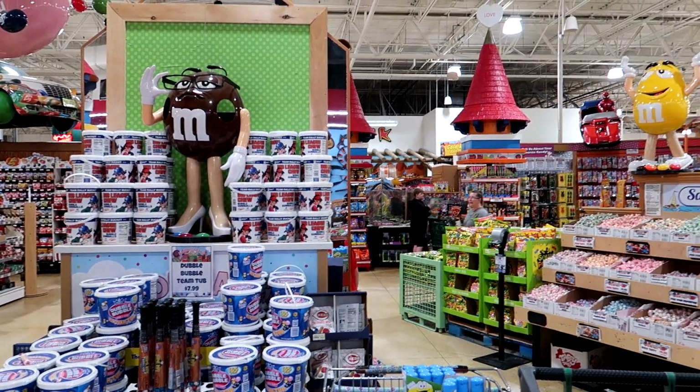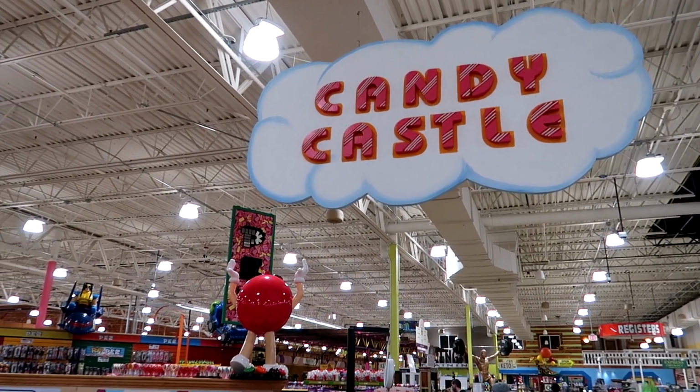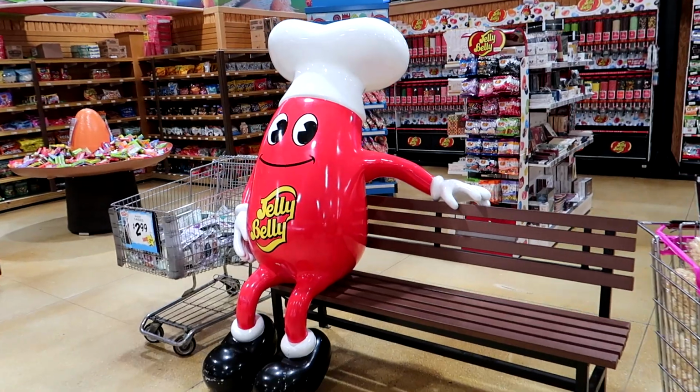A lot of interesting candy over here at the Candy Castle. See the Jelly Belly just lounging around there.